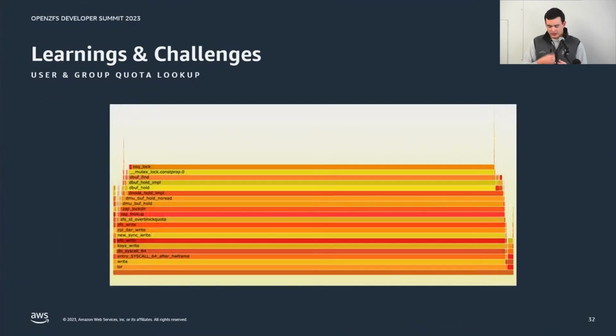So the other big impact this had was on performance. Whenever we would see this deadlock, we're totally locked up on CPU because everything's just spinning on this dbuf find lock. So the flame graph of CPU looked something like this. And performance at that point was completely bottlenecked just on CPU.